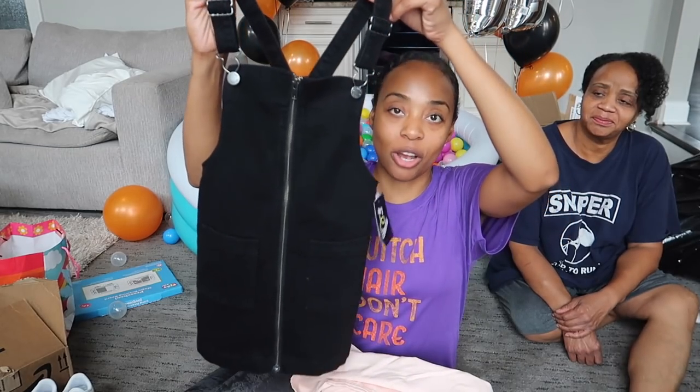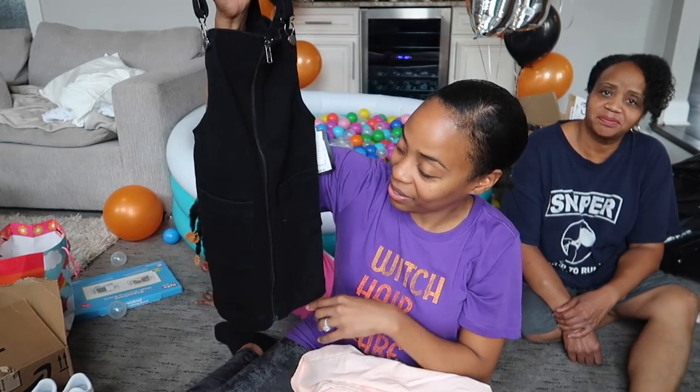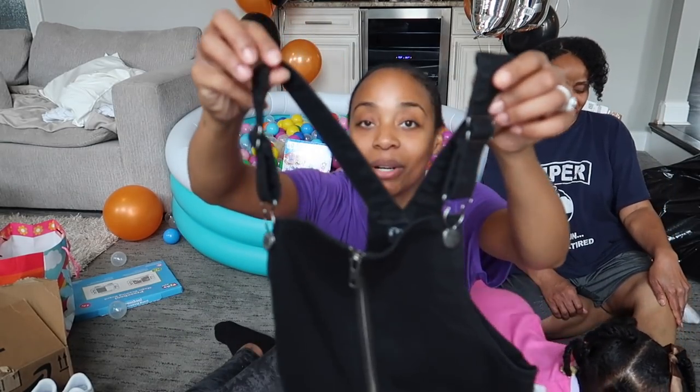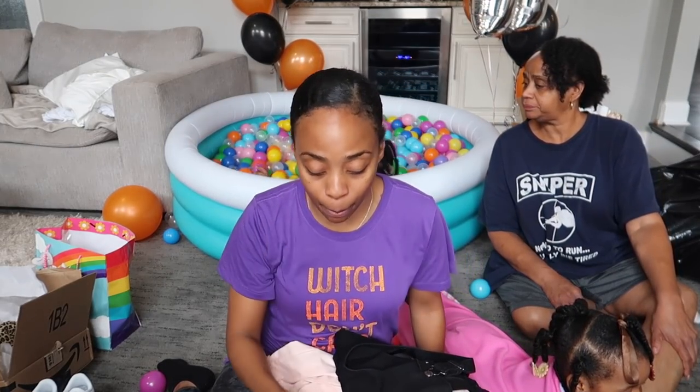Oh yeah, this is the favorite one here. It is a little jumper and it's denim and it's got little pockets in the front. It's a zipper. Look at the little buckles, y'all. This is so cute. Yep, I think that's it. So that's it for Anne's little birthday haul.